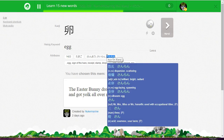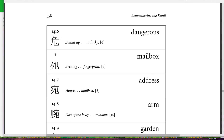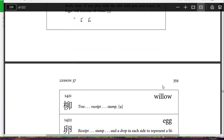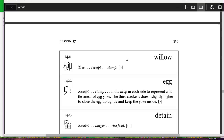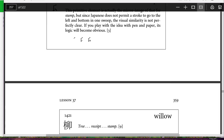Okay, cool. So here we go, we're going to find out this Easter Bunny, but the Easter Bunny dropped an egg on my desk and got yolk all over my receipts and stamps. Okay, egg. Let's see what Isaac has to say real quick. So we got mailbox, address, arm, garden, grudge. Okay, so let's do receipt, and it looks like stamp. So we'll do receipt, and we're going to do stamp. Drop on each side. Alright.